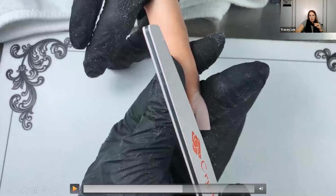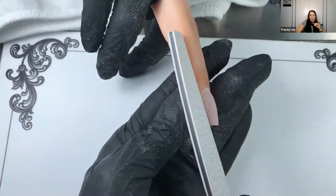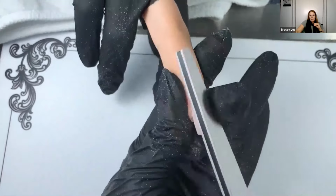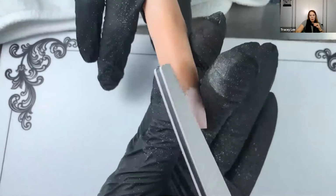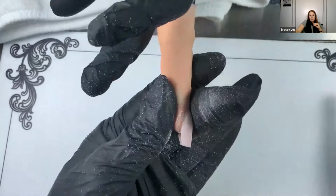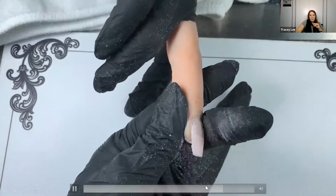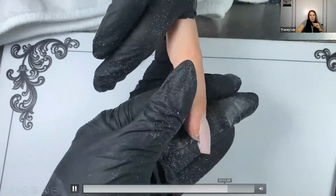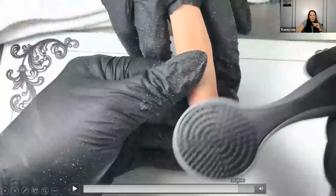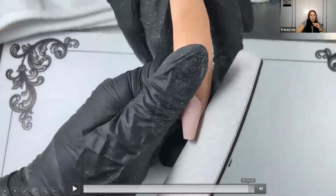So we will continue filing. All right, keep it parallel with the finger. There we go, and you can see what you're going to file away, and you have got full control of it. A great thing to do is to also take a sharp metal file, and then you can get right into the corner if need be.